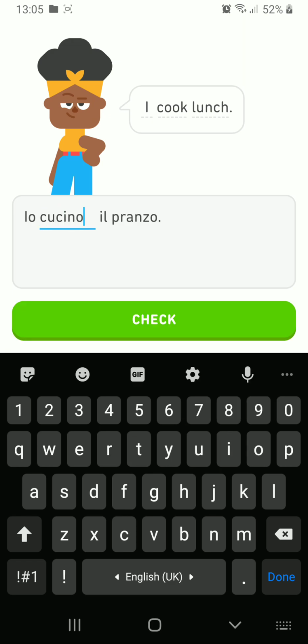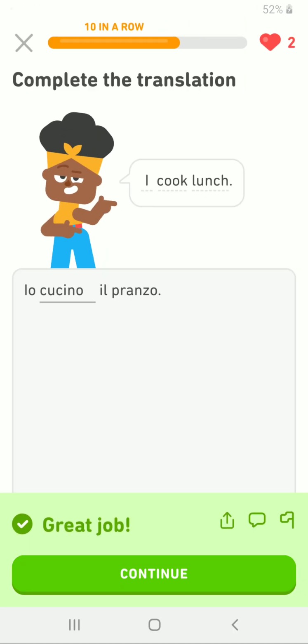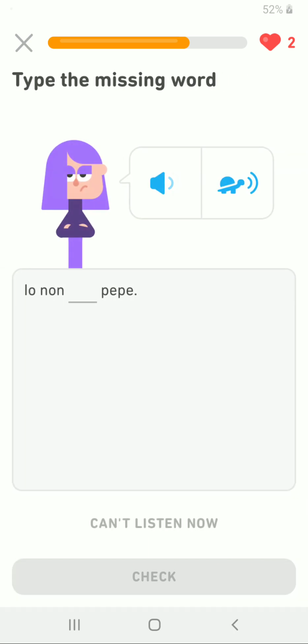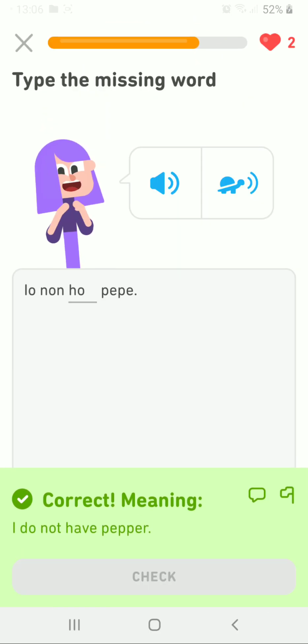Io cucino il pranzo. Cucino. Because it's cucinare, so cucino. I have the spoon. So io ho il cucchiaio. Cucchiaio. Io non ho pepe. Io non ho. So I don't have pepe, it's pepper. So I don't have pepper.